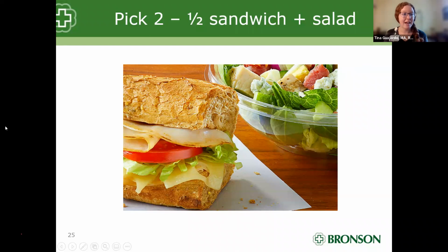So when looking at a potential lunch option, a pick two option. Pick twos are pretty common in a sandwich shop. And so maybe it's a half of a sandwich and half of a salad, or half of a serving of soup and half of a salad. You get some variety and some flexibility.